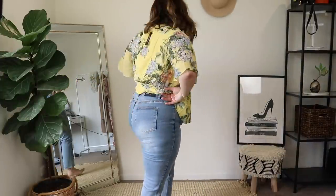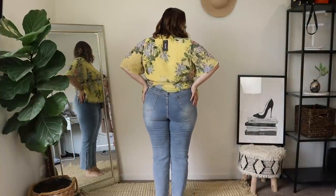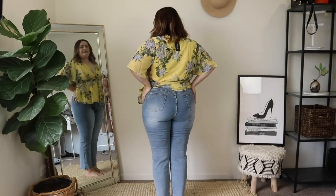Very comfy. I can see Mum living in these day to day. Damn, my butt looks good too. Just checked myself out in the mirror. I don't know if there's shading going on back there or what it is, but I'm happy with it.